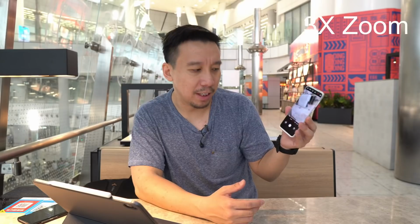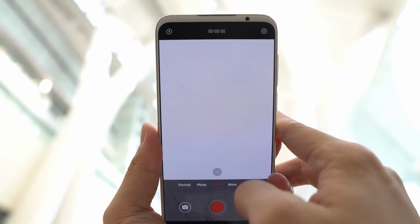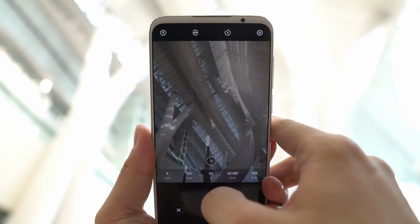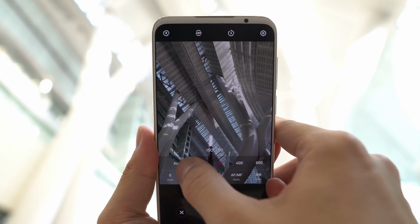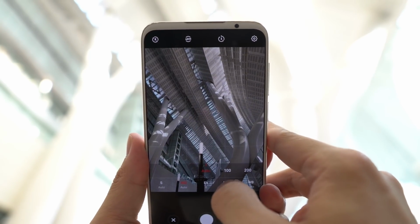The camera app is very easy to use too. It's a swipe heavy interface, and unlike on the Huawei P30 Pro, everything can be reached by one hand. Like, I can zoom by just tapping the button right at the bottom. I can switch to the selfie camera down below. It's just a very smart app, easy to use.